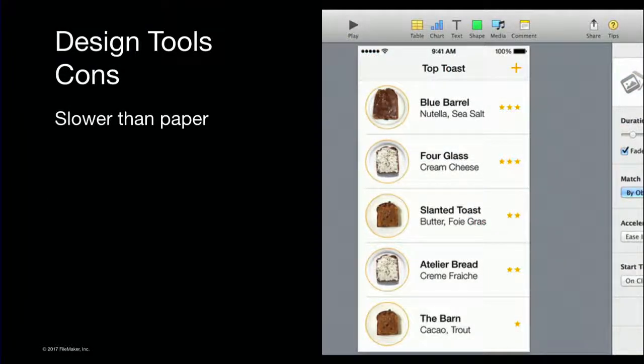Still slower than paper, right? It's still slower. I can't get as many ideas out as I could with a piece of paper. You are still missing certain interactions. And actually, I think this is super important for our community as a FileMaker community because a lot of these were built for people that are building websites.